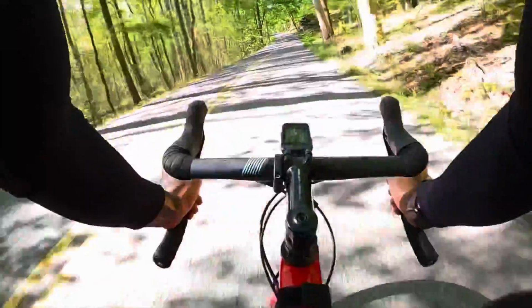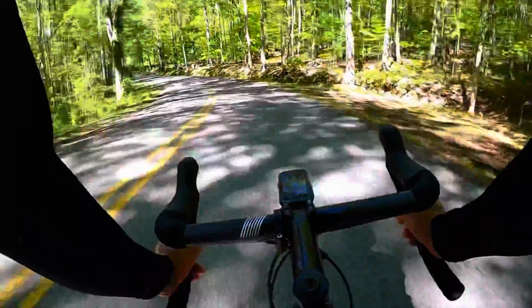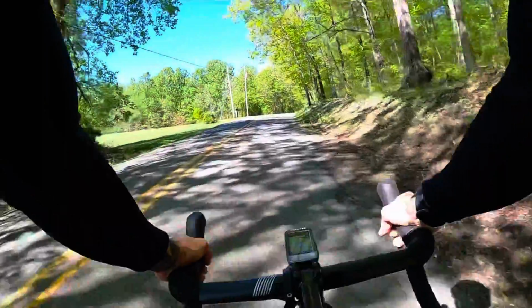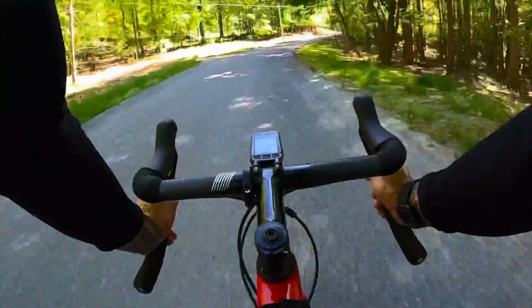The roads out here are amazing. Well maintained, wooded, so you're not getting torched by the sun, and you got some ups and downs, some hills, so it makes for some dynamic riding.